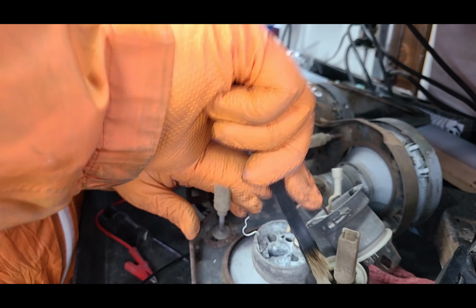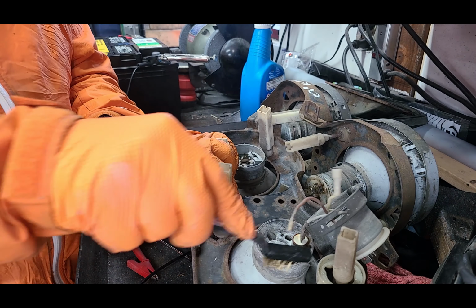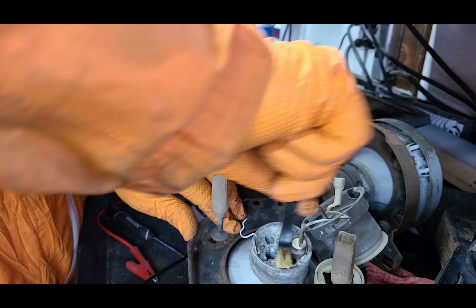You can see all the oxidation coming off of there, which is interesting because the city light worked. It had enough ground for the city light to work, but I think the connection inside where the bulb sits is what's causing some of the issues.